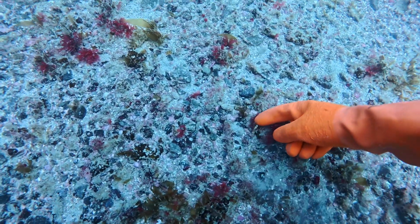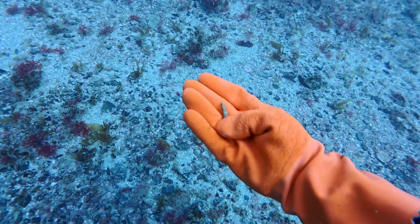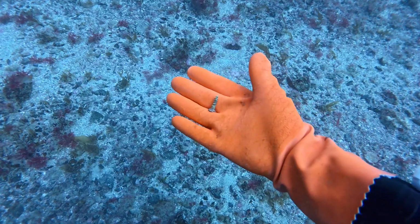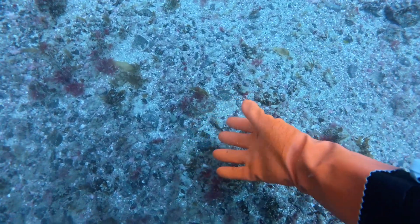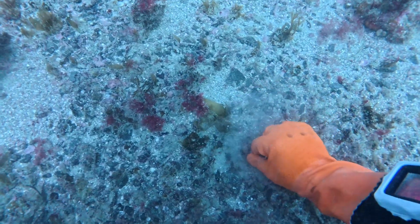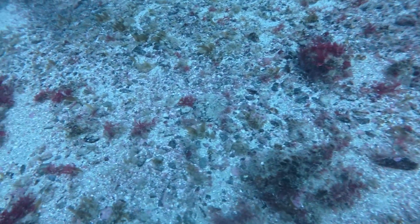Right, what is the chances of this? Finding a 20mm slotted brass screw in the middle of the ocean. Pretty cool. If you're missing a screw off your boat, that's where it is. There's also some little bit of stainless steel here. So maybe someone just chucked a whole handful of stuff over the side of the boat.